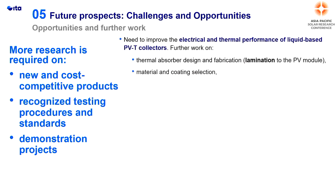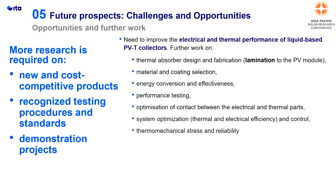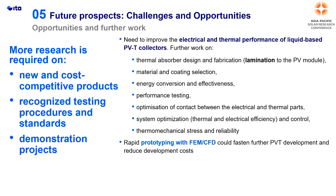So, more research is needed on new and cost-competitive products, recognized testing procedures and standards, as well as demonstration projects. There is a need, as mentioned, to improve the electrical and thermal performance of liquid PVT, particularly on the thermal absorber design and fabrication. Critical are the lamination to the PV module, as well as the heat exchanger design, material and coating selection, energy conversion and effectiveness, performance testing, optimization of contact between the electrical and thermal power system, as well as thermomechanical stress and reliability. We will need to make use of rapid prototyping; finite element and CFD methods will allow us to speed up PVT development and also reduce development costs.